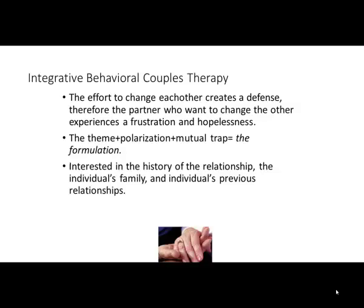Okay? So you're looking at those elements. Theme, polarization. What is the issue? Intimacy, closeness, distance, busyness, whatever it might be. How has that been polarized? Who carries what? How do they set the trap for each other? You're never around, always silent. Whenever I need you, you've got more important things to do, whatever it might be. And that becomes what you're looking at.